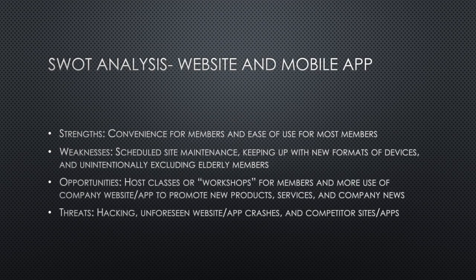Now on to the SWOT analysis for our website and mobile app. Strengths include convenience for our members and ease of use for most of our members. Convenience is that they can do any sort of online banking that they normally could do in the branch locations, now anywhere in the world via our online banking website or our mobile app. Plus, our online banking website and especially the mobile app are very easy to use for most of our members. I'll get into that a little bit more in detail when it comes to weaknesses and opportunities.